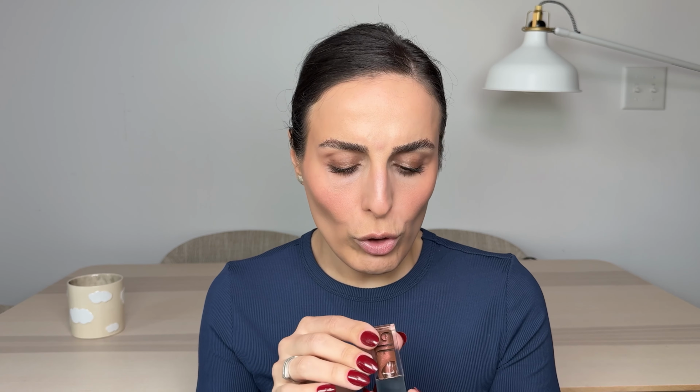Let's use the lip gloss alone first. This is Chocolat from e.l.f. Cosmetics. This is their Glow Reviver Lip Oil. My lips are still burning. I think I'm gonna keep it this way. It matches the rest of my look. This is the makeup look.